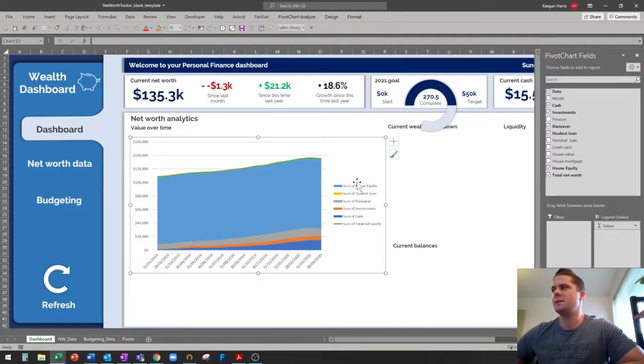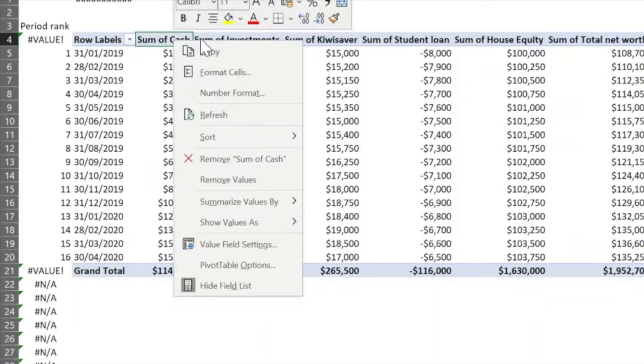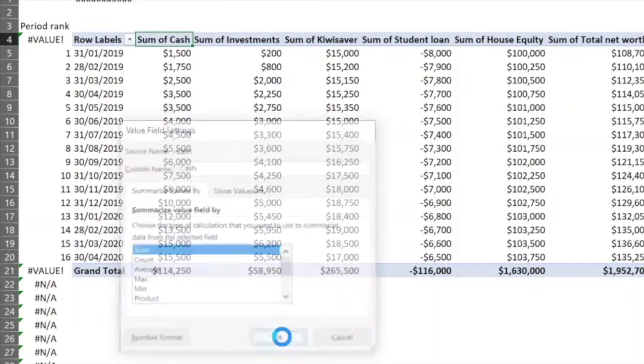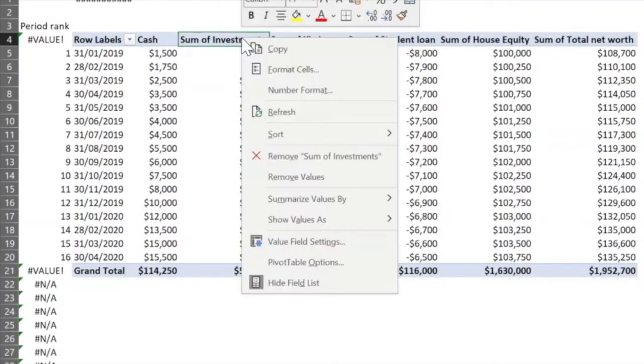Now I just want to rename all of these fields quickly, so I'll show you how to do one of them to get rid of "Sum of" at the front. You're going to come in here and right click "Sum of Cash" in this example, go to Value Field Settings. And what you're going to do is just delete that, but you have to put a space after the word "Cash", so it doesn't think it's the same field as what you've put in. Then we hit OK, and it's going to rename it. So I'll just quickly go through and do these ones.